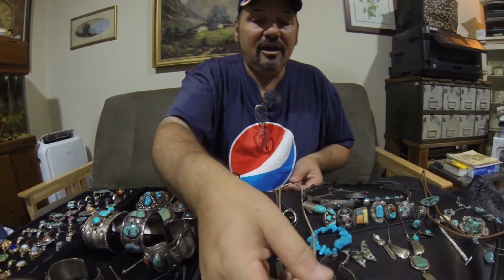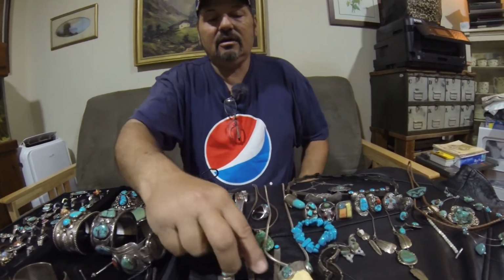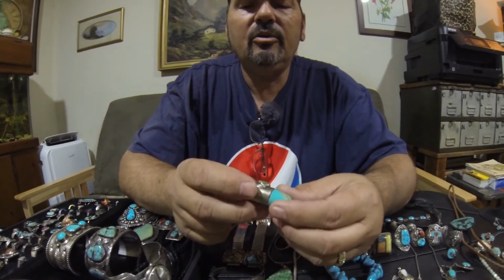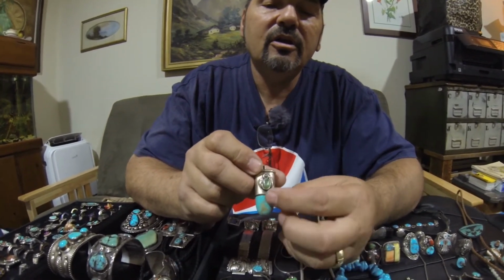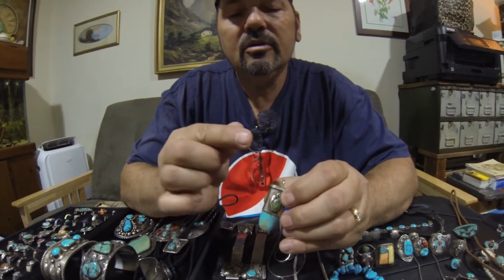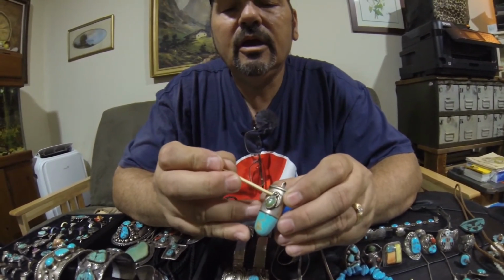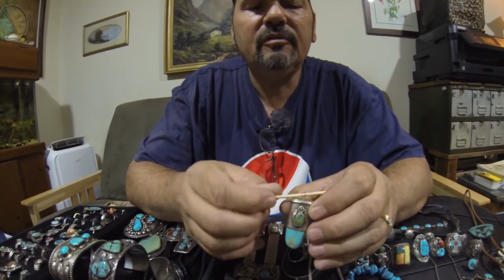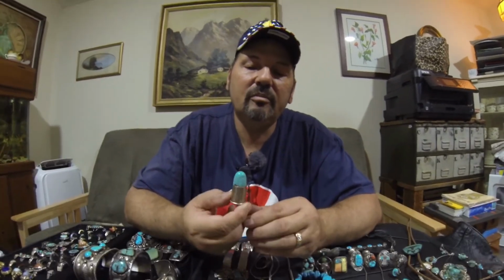I probably picked it up for, I never try to pay more than $20 for anything. Do the bullet. Yeah, this is another odd piece. That's really unique. I believe what they were doing here is replicating a bullet from the backside, and then on the front they just set this little piece in here. And that is called a squash blossom. See the little flower at the top? Yeah. And the leaves that come down? Yeah. You'd be a flower, and then the leaves. And it's got a place here for a chain. Right. But this was a very interesting piece. It almost looked like lipstick. I believe it's a bullet. It's made to represent a bullet.